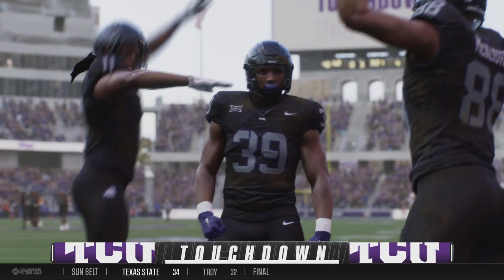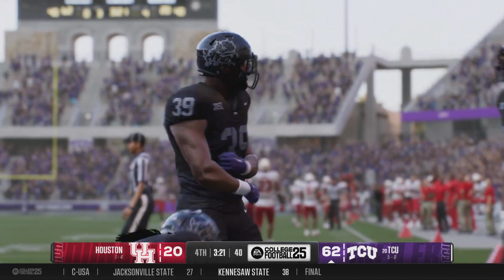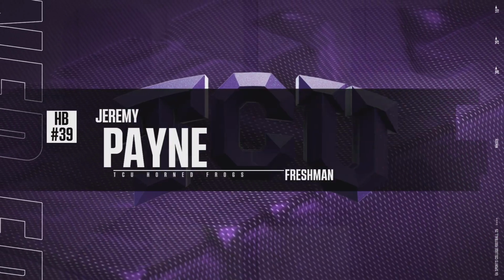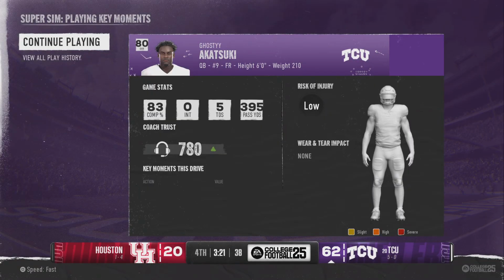With that, they are closing in on bowl eligibility, but with this big lead and a 6-0 start, much bigger dreams for this squad. Man, this guy is such a weapon because he's so dangerous. If he gets into the second level, great vision.